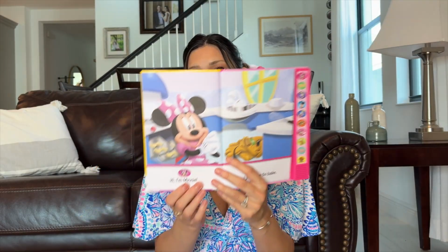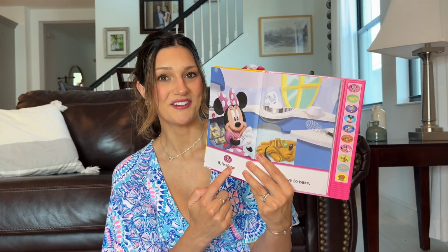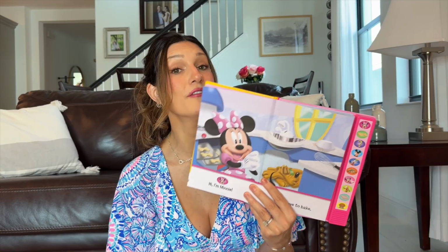But she loves these because each page tells you which button to press. So she feels really proud of herself when she sees the button and then presses it over here. And it reads you the story aloud. So if you're tired or if you're sick, this is really helpful if you have a sore throat and need to do bedtime books, but physically can't. So you press the button and it will read the book out loud.